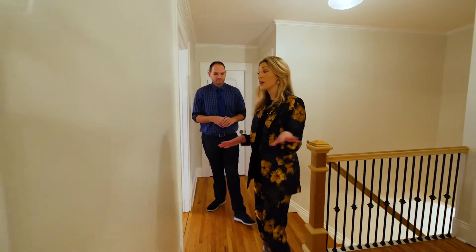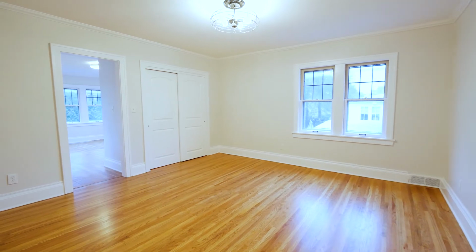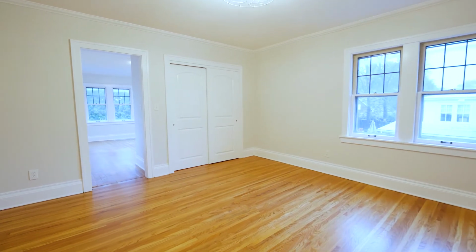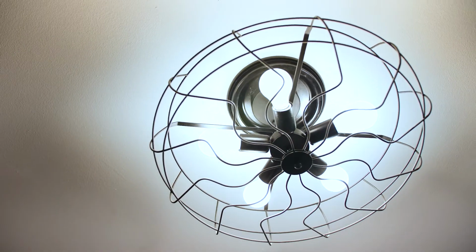Okay, so upstairs we have 4 bedrooms. We're walking into one of them right now, and this one has a really cool surprise. Again, you notice they have upgraded all the light fixtures. Look how different that one is. Looks kind of like a band.